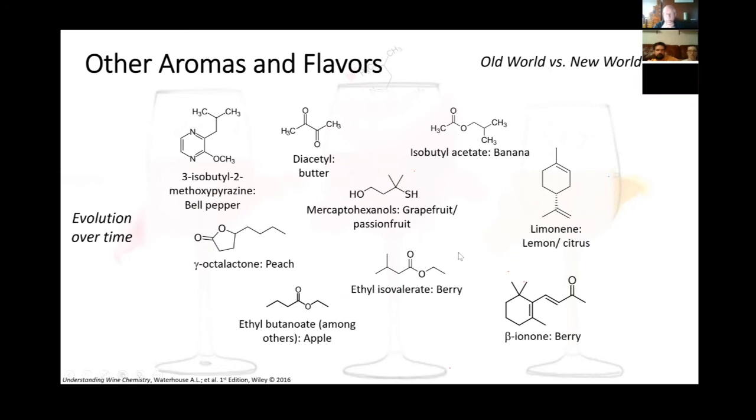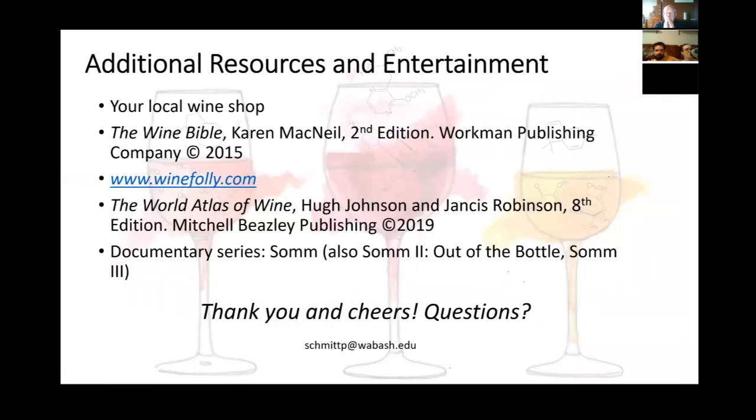So there's just a lot of incredibly diverse set of chemicals here, but then their behavior over time and across different regions of the world yields an amazing diversity of different wines. And so I'll just go ahead and end here. We certainly have some time for questions. I wanted about 15 minutes, so I think we're doing okay.